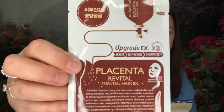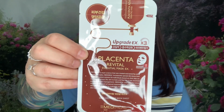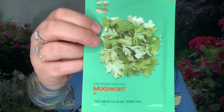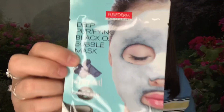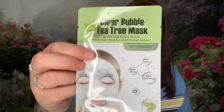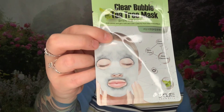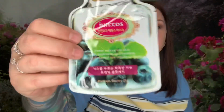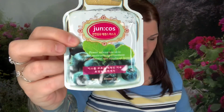This one is a sheet mask, and that is what that one says. Then we have a mugwort. We've got this before, and I like the bubbly ones. So here's a black oxygen bubble mask that bubbles up. Here's another bubble mask, but this one is a tea tree. I don't think I've got this one, so I'm interested in trying that. Then we have honey. And this one right here, I'm gonna say looks like it would be a blueberry because those look like blueberries. Oh, on the back it does say blueberry essence mask. So that is for blueberries.